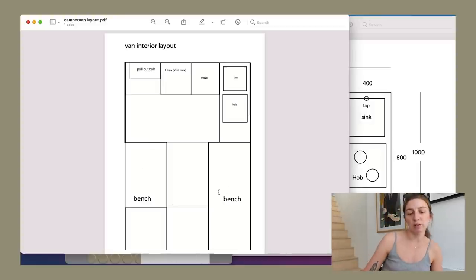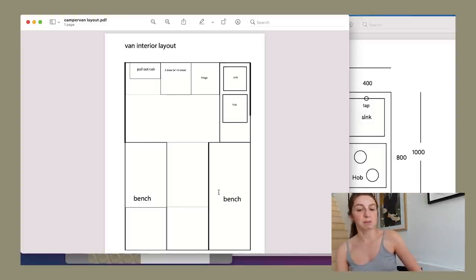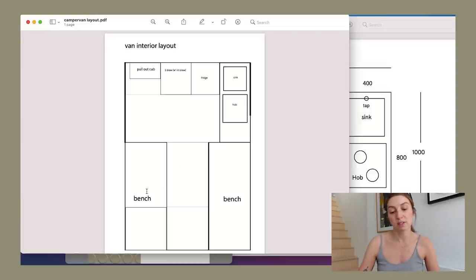It's really difficult to explain how the system of turning this from seating into a bed will work. It's just hard to explain with just this plan, but you'll see when we start building it, basically.